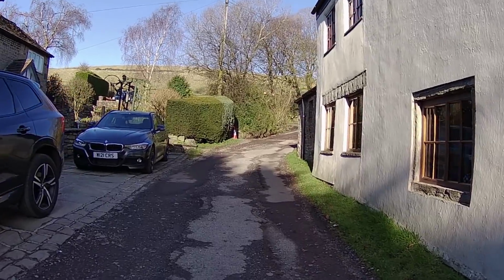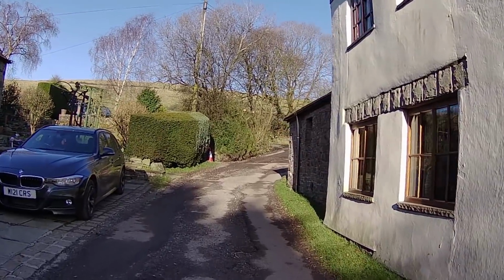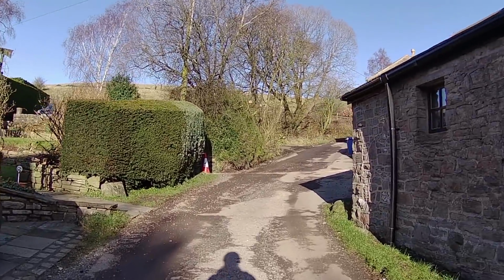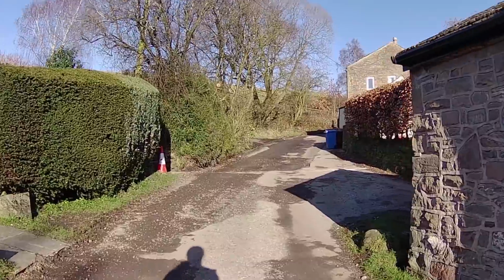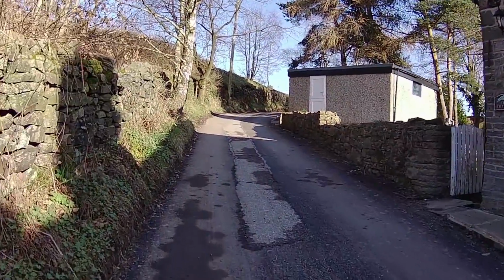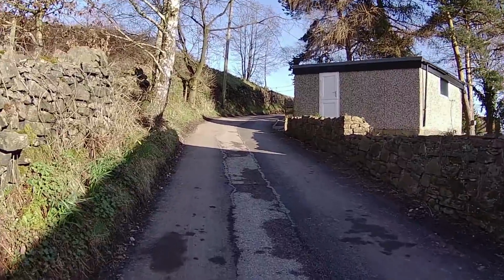That's a very odd way to park a bike. Can you see it over there on the left? And now another hill. I'm not used to hills.